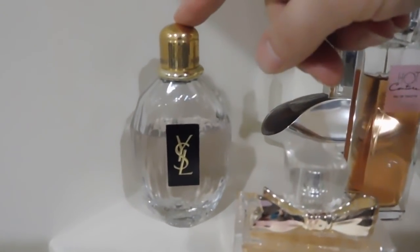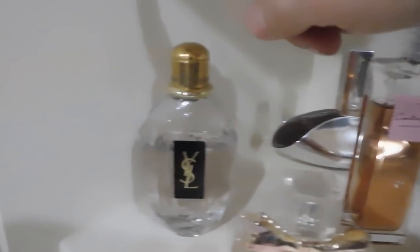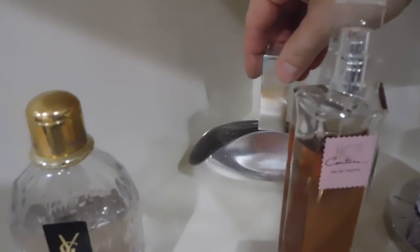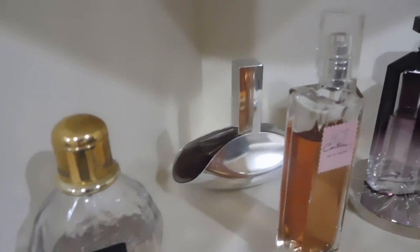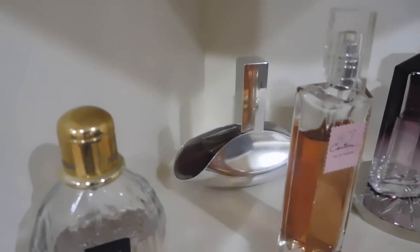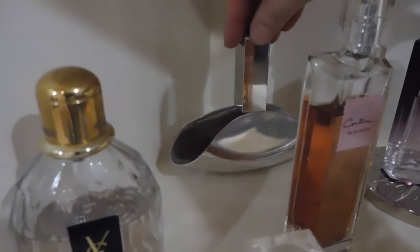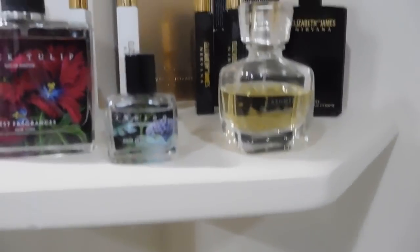This is YSL Parisienne. This is another beautiful rose-based scent. If you like Stella, you will like Parisienne. That's beautiful. Back here is a very old bottle of Calvin Klein Euphoria. I was going to say Euphoria, but that's a company that I buy my flowers from, but that's Euphoria. That is a really heavy, fall, winter, seductive type of scent. It's really pretty. I don't love the bottle. This bottle has kind of always bothered me, but the fragrance itself is really, really pretty. And it's one of those where you don't want to spray a lot because you will stink for days.